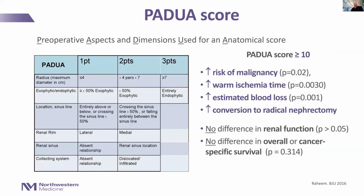PADUA score, it's very similar. They're not too different. You can look at the point distribution here on the slide. It's significant again because the higher the score, the greater the risk of malignancy. Also for perioperative planning, warm ischemic time goes up, estimated blood loss goes up, and conversion to radical nephrectomy also goes up. There is no difference in the follow-up renal function scores or in overall or cancer-specific survival based on the PADUA score, but it's a helpful tool.